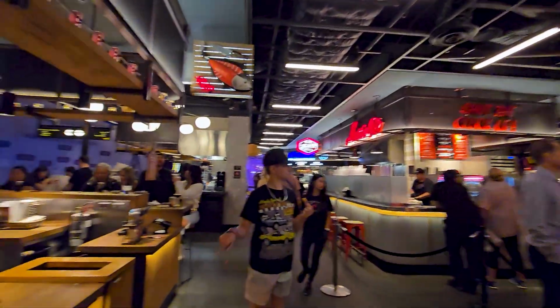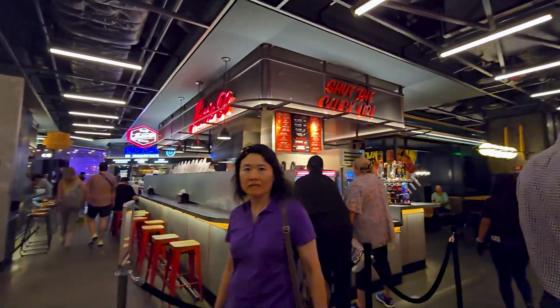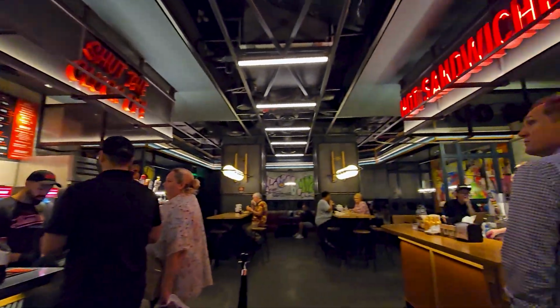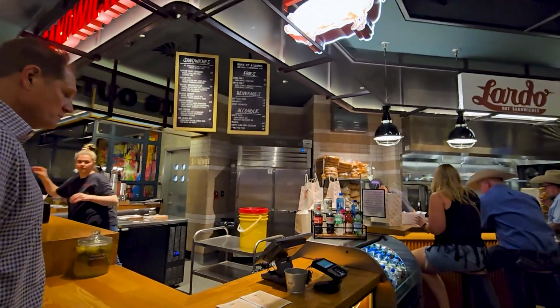Hattie B's. There's a sushi place over here. And we got Hattie B's in Nashville. We may go there while we're here, too. It's such a good place for hot chicken. This is such a cool little food court area here. And there's the hot sandwiches place. We can't decide yet what to get, but we'll figure it out here in a second.